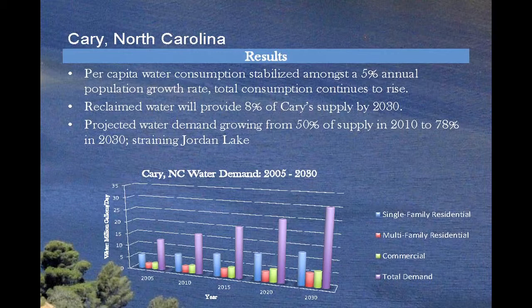To sort of fix this problem, one of the methods they're using is to start to use reclaimed water, which removes the solid waste from water and which then can be used for irrigation or manufacturing processes, just not for drinking.